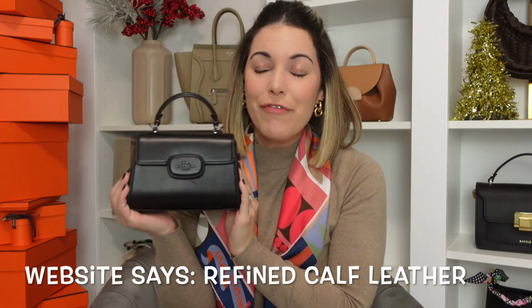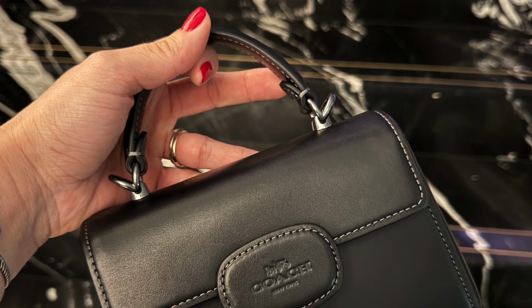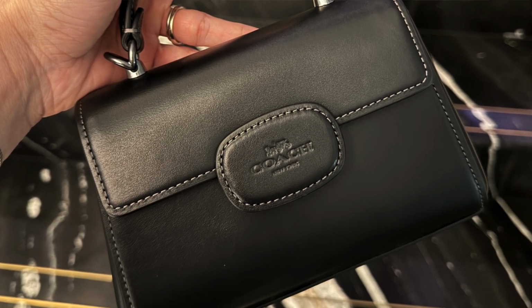However, all that being said and all the great things that she does have, I do want to point out that this is their, I believe it's called their glove tan leather, and it is a very soft, fragile leather. So the first day I wore it, she behaved well. She had a great time. When I got back home the next day, I went ahead and tried to open her in order to remove my things inside, and I nipped it with my nail, and she already has a little love mark, as we like to call them, on her. So just keep that in mind.